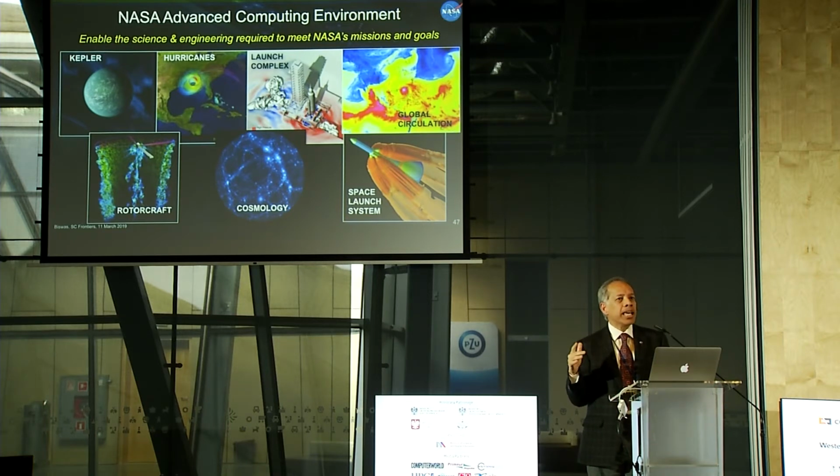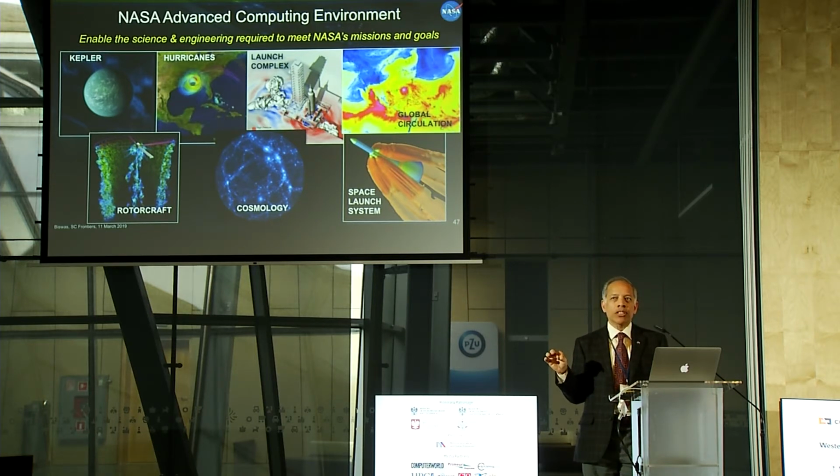So again, that brings me to my last slide. Again, reiterating that at the end of the day, from NASA's perspective, computing is a very broad area. And the idea is, can I enable science and engineering for NASA's missions and goals? And these are all over the place. Like I said, this is Kepler, which is looking for Earth-like planets around some other stars in distant galaxies, to real-time prediction of hurricanes and tornadoes and all of that, to Launch Complex, Earth Sciences, rotorcraft, quadcopters, UAM, understanding how the universe was formed, merging of black holes and all of that.